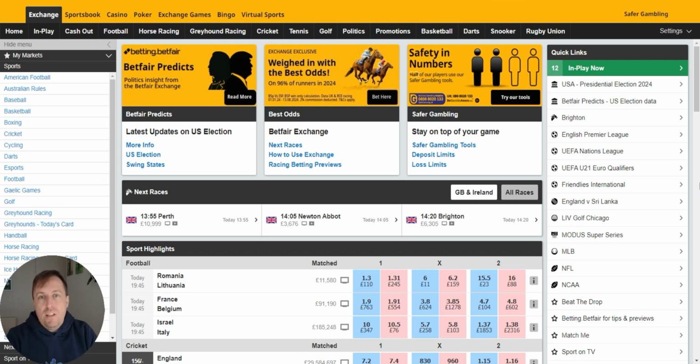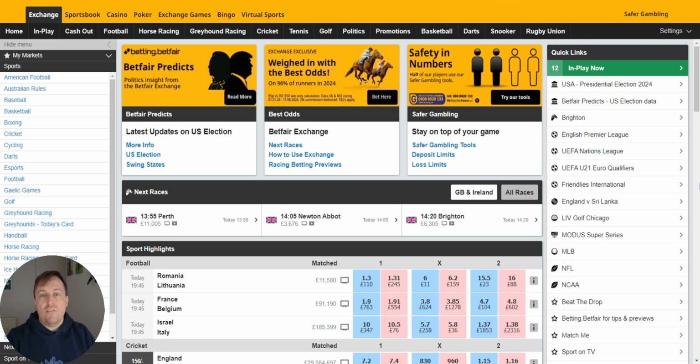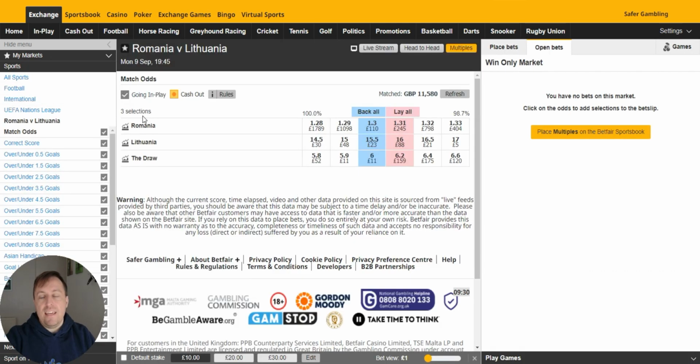But the really important thing to know, and the place where a lot of newer traders get stuck, is that not everything goes in play. And that's really important to understand. So there's a way on Betfair to see whether an event goes in play, and we're going to check that right now. I'm just going to go to the first game I can see here, which is Romania-Lithuania. And as you can see here, the match has come up. Now, there's a little section here that just says going in play, and there's a little tick box. That's what you're going to want to look out for.